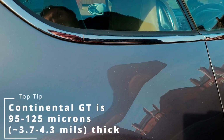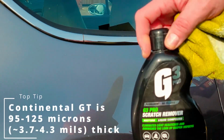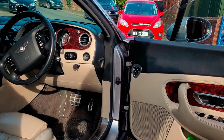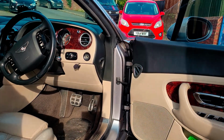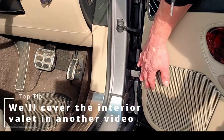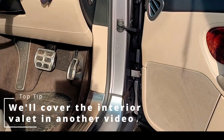So if you've got any little scratches, I'm not getting paid for saying this, but that's a product that's worth its salt. Actually works. Bit of elbow grease. Job's a good one. Yeah, I don't know whether you can make this out, but actually the interior's seen better days, needs some repair. Definitely needs a good clean.